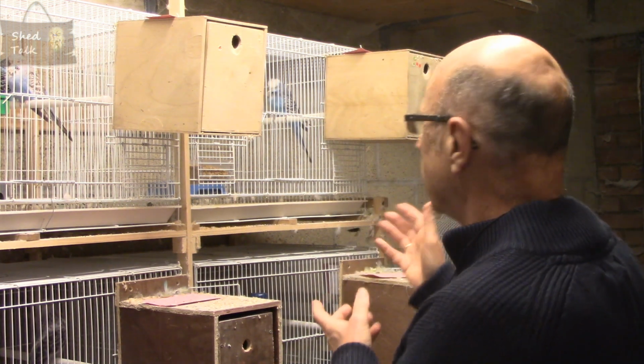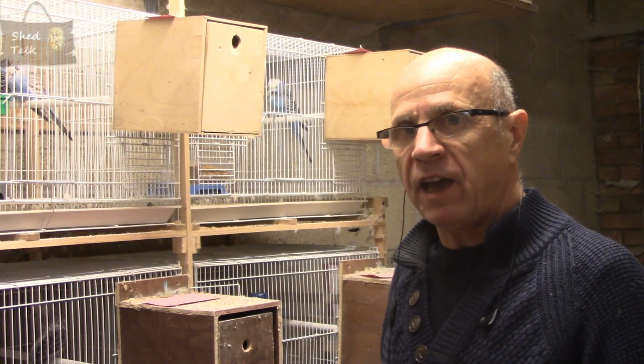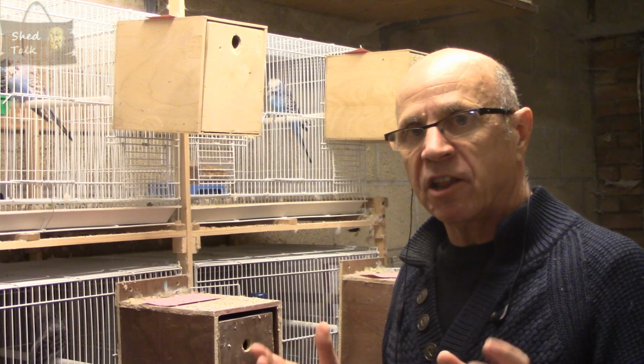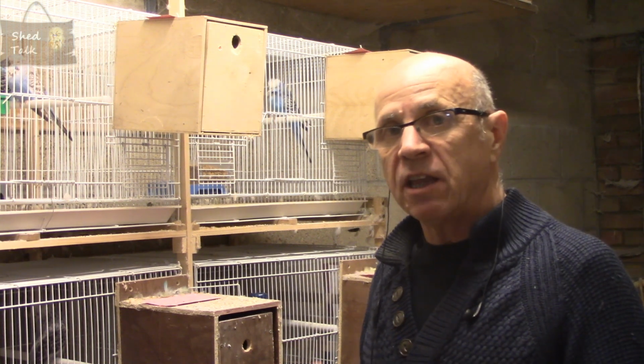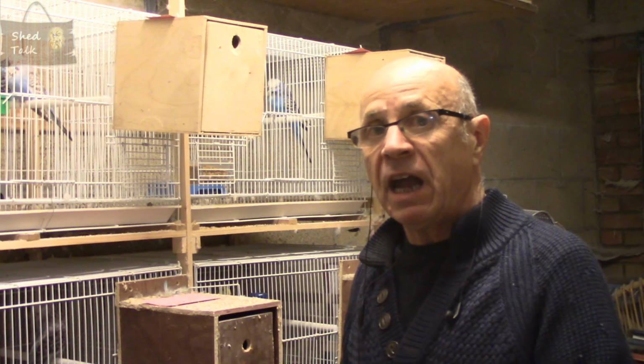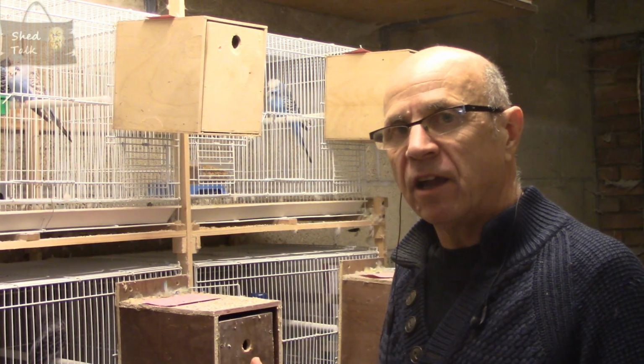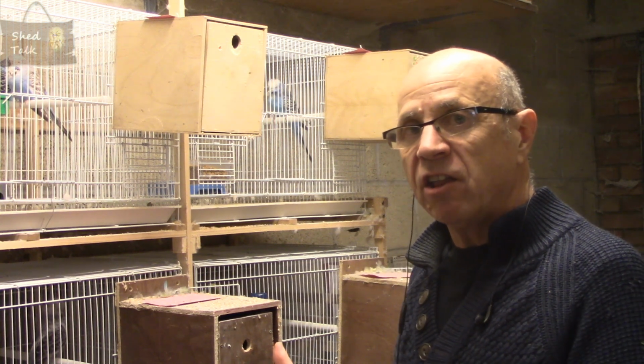So how about cage 3 then? Remember, this is the cobalt cockbird with a cinnamon grey-green hen. It's one of the pairs that I was quite keen to have a look at. This pair is currently doing quite well. The hen is sat on 6 eggs.